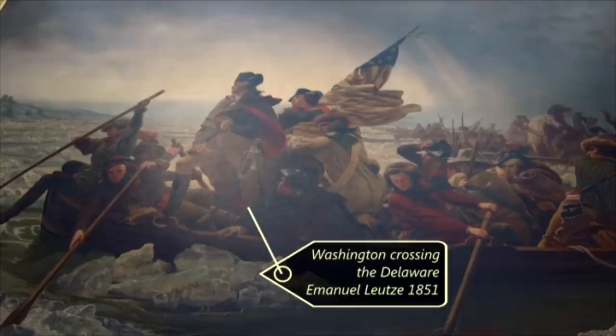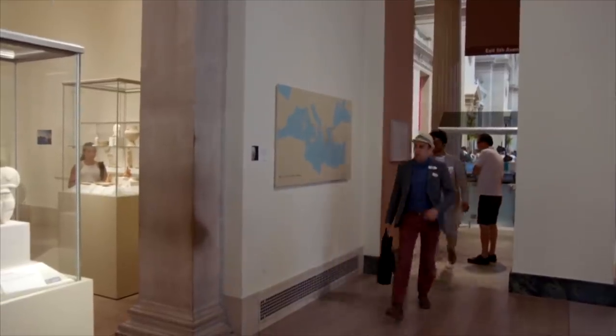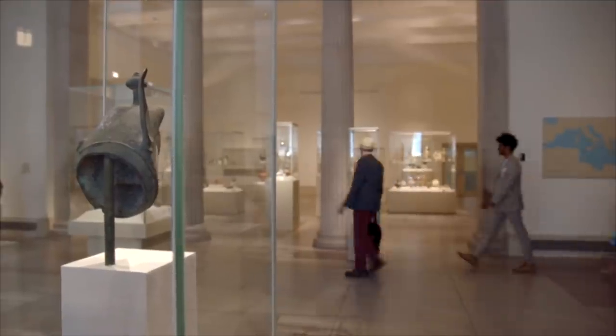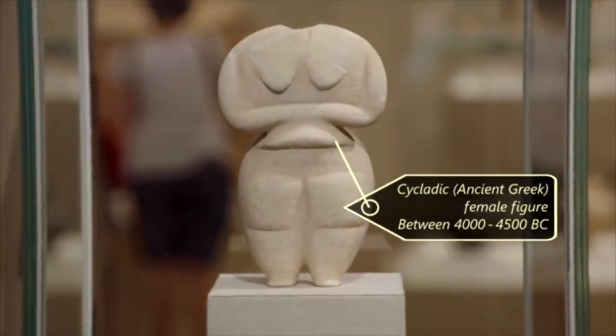Welcome to Washington Crossing the Delaware. Whoa! And is this for sale? It's not for sale. Next, prehistoric and early Greek art. What have we got? We got this. All right. Okay. Check this out. They think this may be a 6,000-year-old selfie.